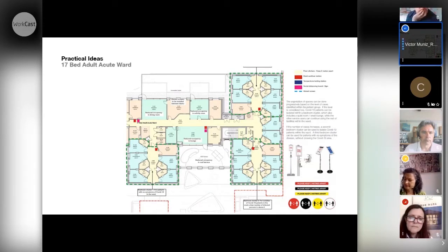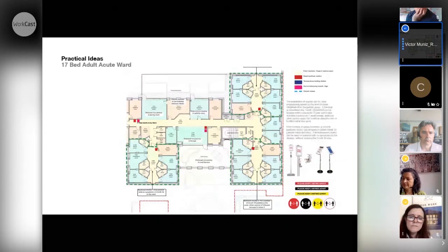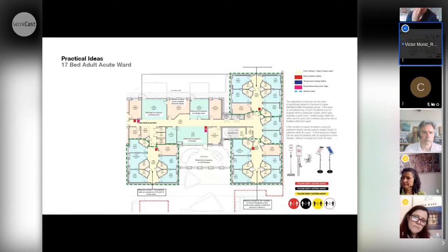And obviously that can be managed, for example, if we work together with the trust in terms of operational policies, we can convert the quiet rooms into small dining lounge areas, so the food can be served inside the cluster. And then access to fresh air can be done through that roof terrace in between the clusters, you can see in the drawing. And if the number of patients with COVID increases, we can also incorporate more clusters or potentially make the whole ward a COVID-19 ward only.